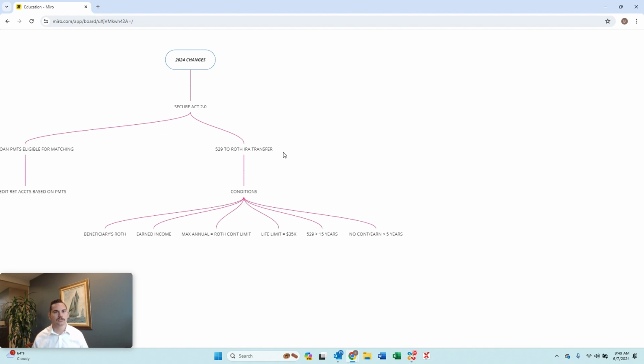And then the last condition that's very important to understand is that no contributions or earnings within the last 5 years can be moved to the Roth IRA. So if the 529 plan was just open for and maintained for 15 years, you can only use the first 10 years of contributions and earnings as far as moving money from the 529 to the Roth.